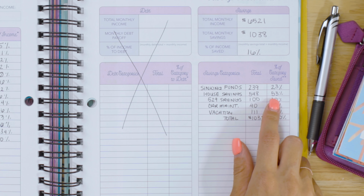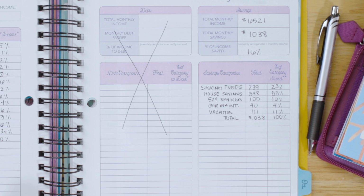Why is it important to break it down like this? It's important because you want to make sure that your spending is aligning with your financial goals. That's the most important thing. And as you can see, my spending and saving reflected that. My biggest goal is saving for my house. 53% of the money that I saved went towards that goal.